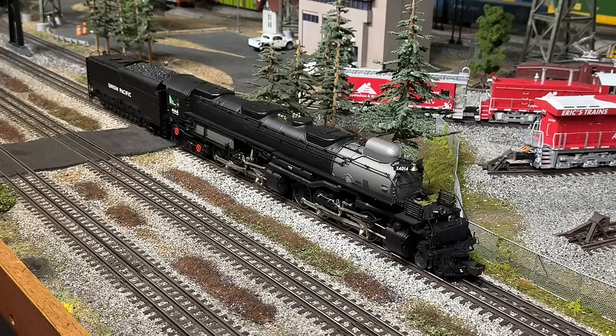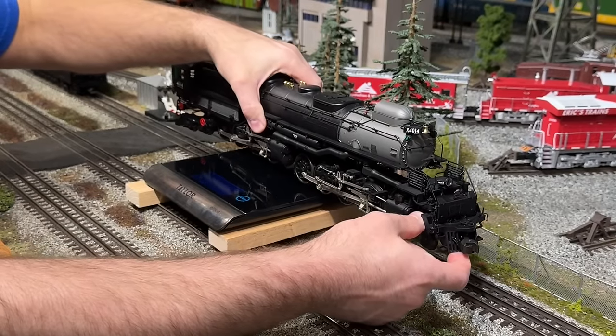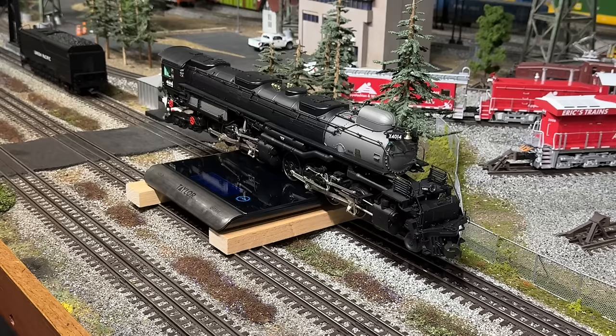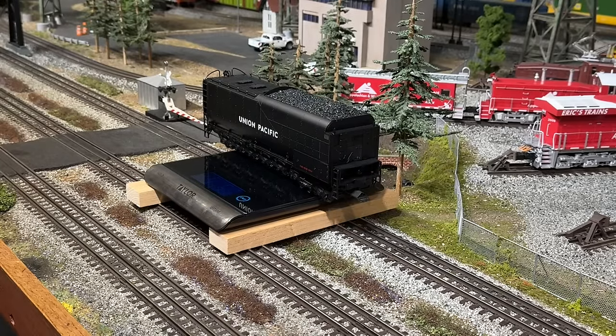So now let's get the weight of the original 4014. The new Vision Line Big Boy was 11 pounds, 4 ounces. And this one is... wow, it actually weighs more than the new one. This one's 11 pounds, 8.7 ounces, so almost 5 ounces heavier than the new Vision Line Big Boy. And the old tender weighs in at 4 pounds, 5.5 ounces, so about 1.5 ounces heavier than the new Vision Line Big Boy's tender.